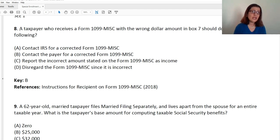Anyway, so a taxpayer who receives a 1099 miscellaneous with the wrong dollar amount in box 7 should do which of the following? If you receive a 1099 miscellaneous and it's incorrect, assuming it's not identity theft or fraud, you're just going to have to send a notice to the IRS once they send you the CP2000 if it's a fraud. But if the 1099 miscellaneous is wrong, with the wrong dollar amount, or they've transposed your name or whatever, you are supposed to go back to the payer, whoever issued the 1099 miscellaneous, and ask them to correct it.